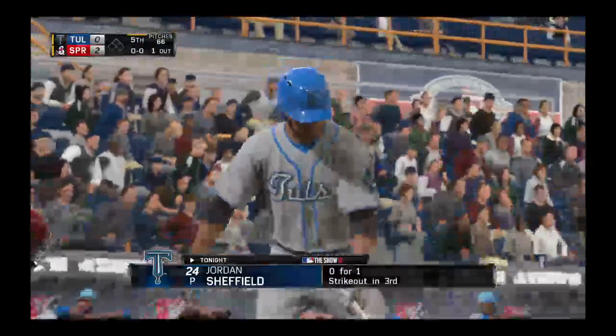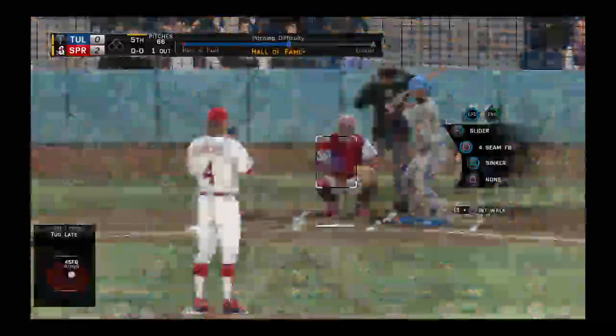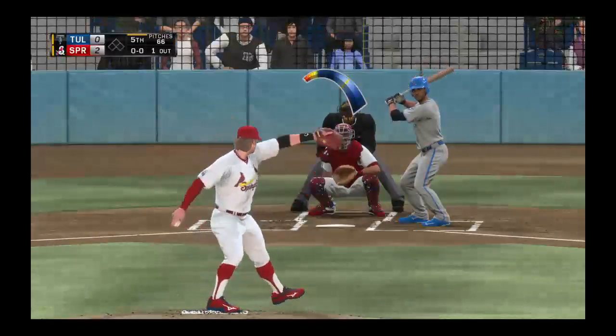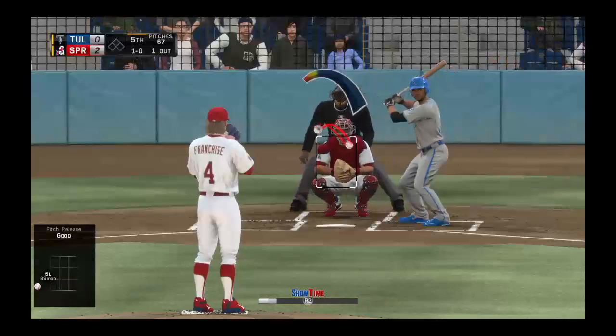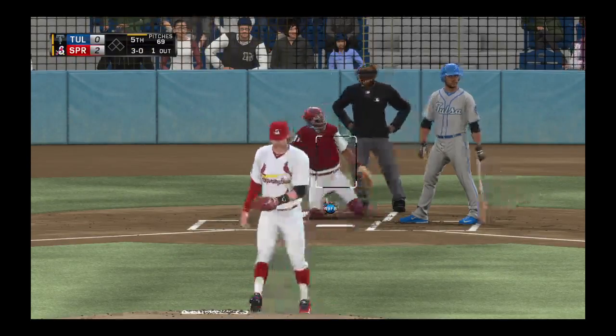Jordan Sheffield in now. He went down looking at his first trip to the plate. Yeah, and hopefully he got that out of his system. They really need him to come through right here. Here's a slider that's nowhere close, and it's 1-0. 1 out, nobody on. Do not want to go down low, and the plot thickens here.